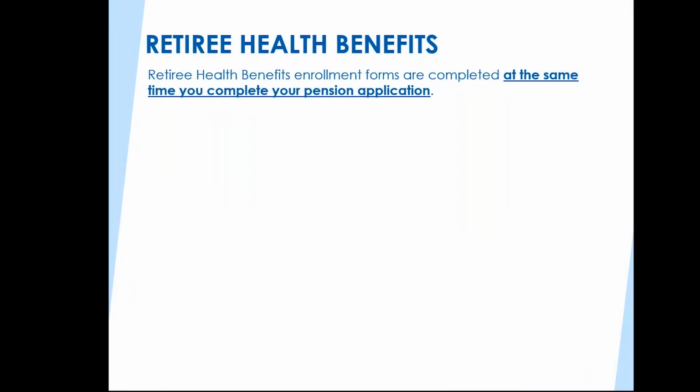So the first question is whether or not you are eligible for retiree health benefits. If you are eligible, the retiree health benefit forms will be provided to you by the Retirement Benefits Department at the same time you complete your pension application. Now, for those of you that are going to use today's handouts to actually apply for pension, the health benefit forms that are in the health benefits handout have the word sample printed across them. So you cannot actually use those health benefit forms.